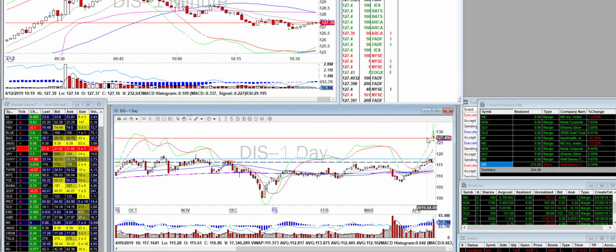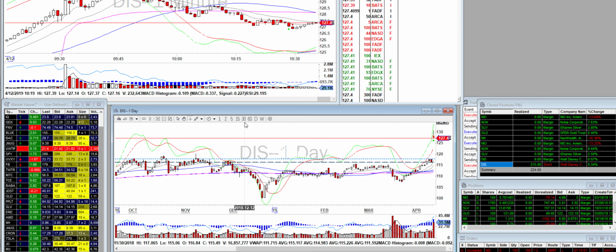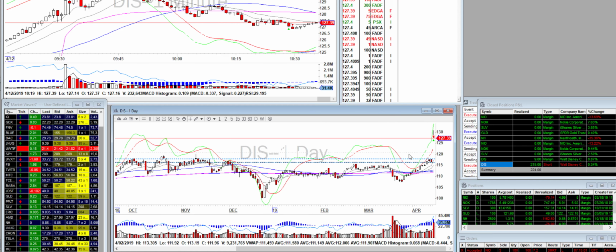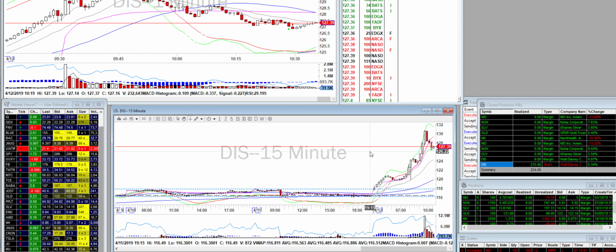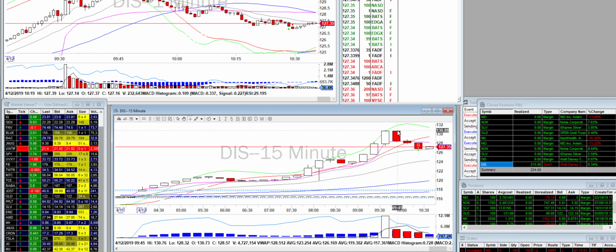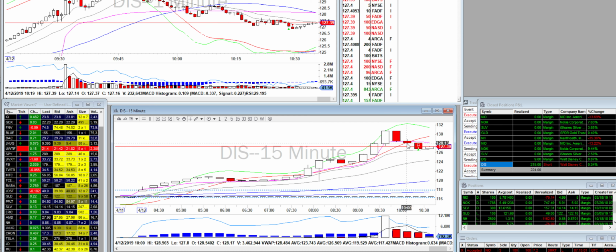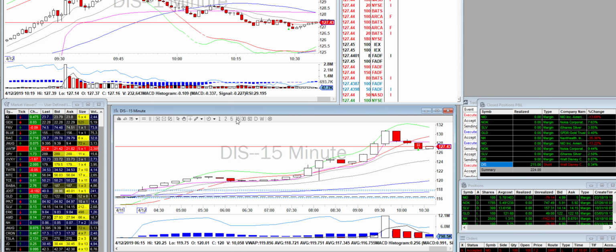So Disney gapped up. It popped up to 120 something, 130 area. As it gaps up, I'm bearish on it. Typically, I would want to fill the gap. Here's what I saw on the 15 minute. It made a high at around 130.82, and then it lost it, and it's on its way down. You can see it was about to make another new 15-minute low at that point.